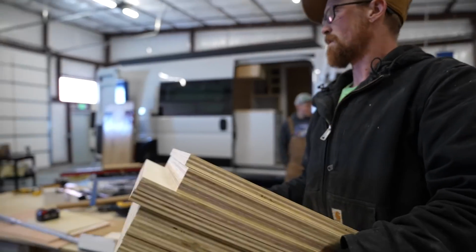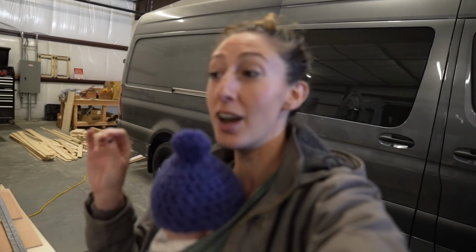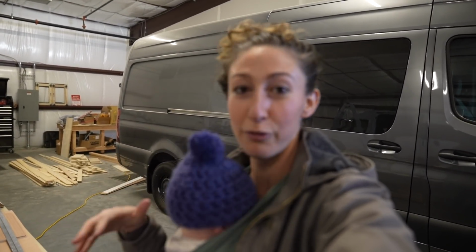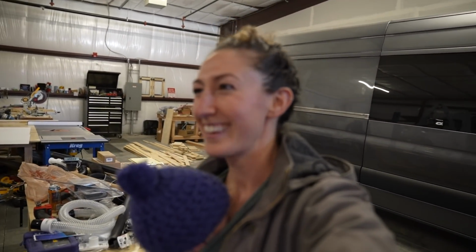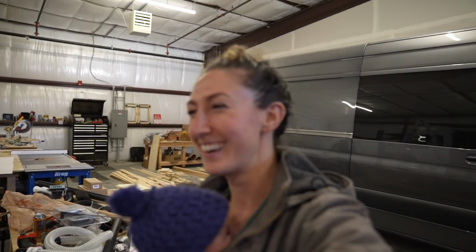Nice. So I'm super excited about these cabinets. I think they're gonna turn out beautifully, and we've decided to not put a cushion on the bench seat and just have the bench itself be a stained, beautiful butcher block.